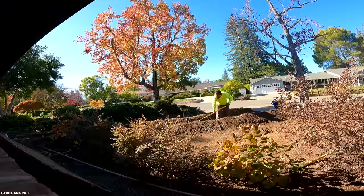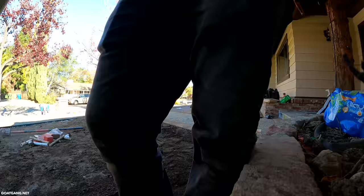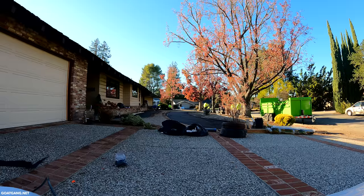FedEx coming in hot, dropping off some weed block for us. When I order stuff on Amazon or internet, I just ship it directly to the house. And I tell my guys, hey, stuff is coming. It's working. Nice tree. This lady's been living at this house for, I think, maybe 50 years.